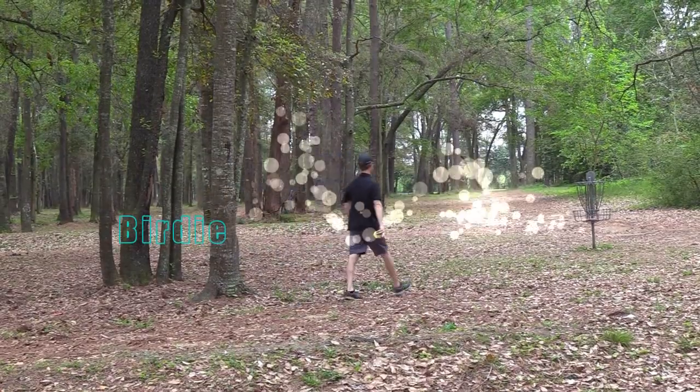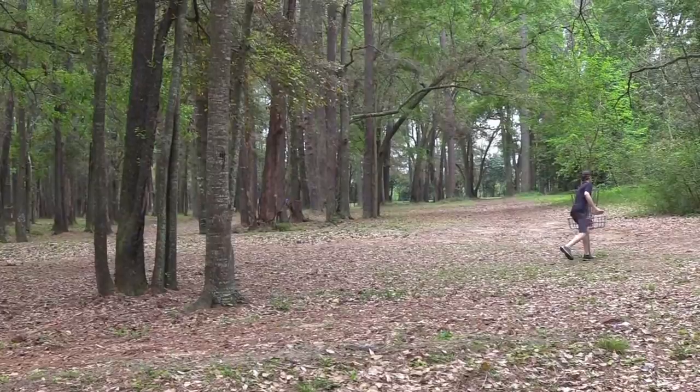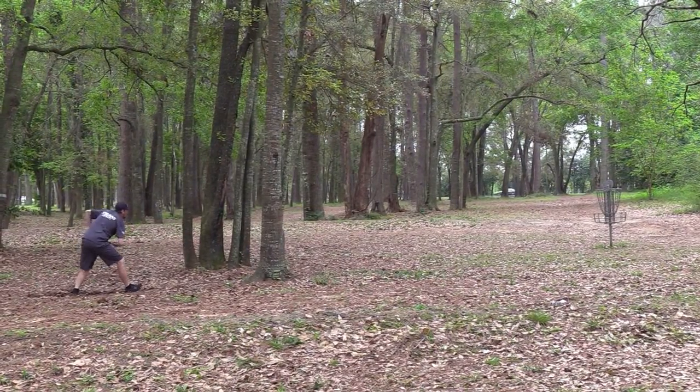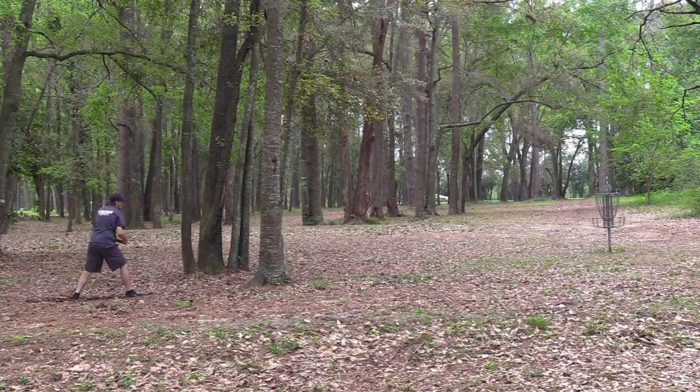Charlie cashes a very nice birdie putt there with his closer. There's back-to-back birdies for Charlie. Actually, that's 3 birdies in a row for Charlie. That's a turkey there. Very nice.